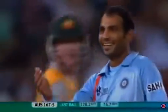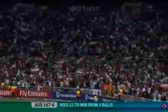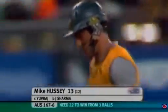Swing and a miss. Doesn't get it, doesn't get it. Is that one? No, it's not. High in the air, third man. Takes the catch. Hussey dies bravely. It's Joginder Sharma. Would you believe it? It must be destiny. India, are they pumped? What a game this has been. Michael Hussey. Not got it there. 13 from 12. 167 for 6.